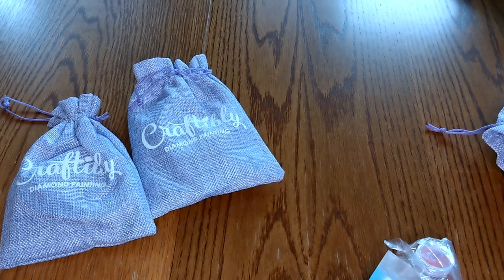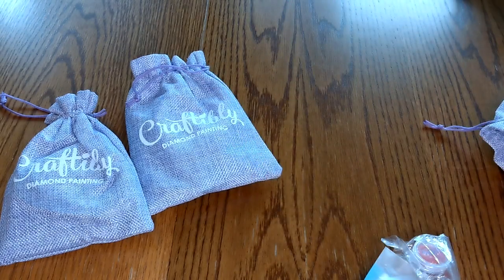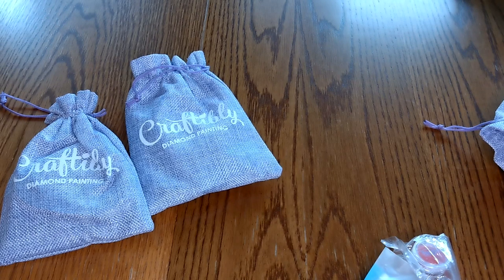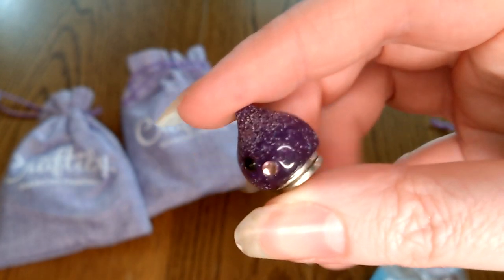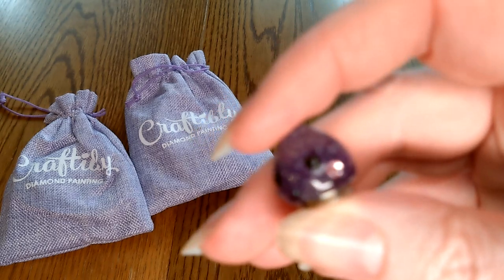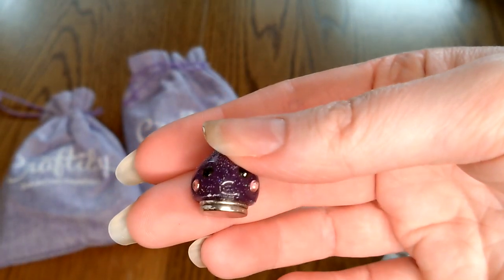And speaking of purple and sparkly, if I can open this, excuse me for a second. Oh my gosh! Look at this cover minder! Look at the dark purple little droplet! How amazing is that? And it looks like it actually has drills on its little cheeks there. I love this. I have a thing for tiny cover minders, so love, love, love.